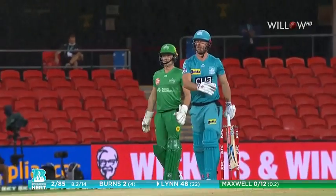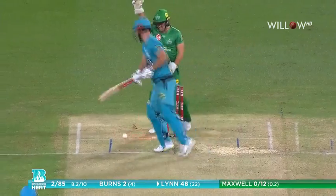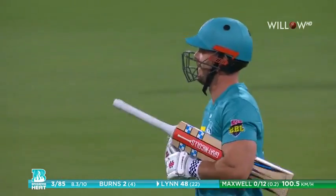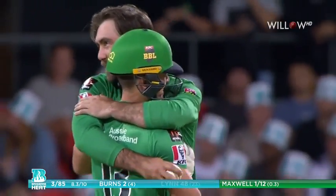Yes. And the nightmare is... Poor delivery, so maybe at the heels. Yeah, got him! So Maxwell strikes straight away. It's a crazy game. That's ridiculous, isn't it? T20 and cricket in particular.